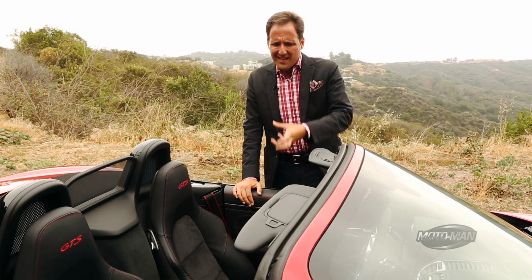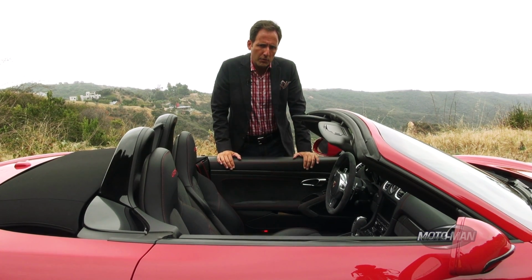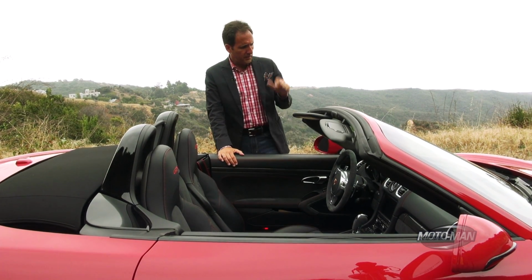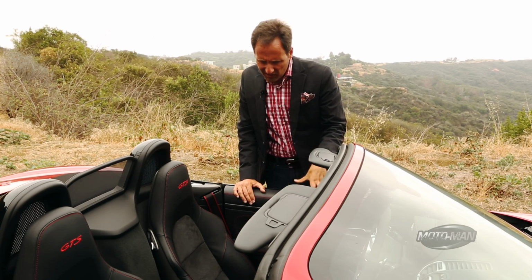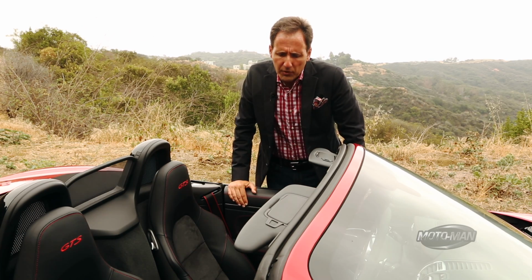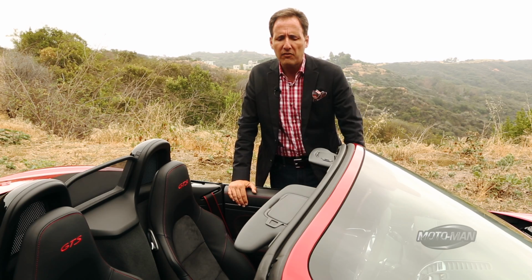These are the sport seats. This is what's fitted to the GTS as standard. This is something you would find in other Porsches as optional. Now granted, this car here, serial 106, it is fitted with more adjustments as options, and we are going to cover that in a round of the options game, so make sure you come back for that.